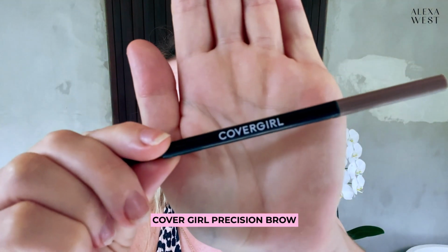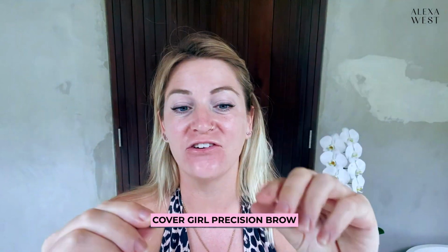So when it comes to eyebrows, I have owned every precision brow pencil. I've owned the ones from NYX, I've owned the ones from Anastasia, and to this day, this CoverGirl Precision Brow is my favorite. I actually find that it lasts longer and that it stays on a lot better. So we're gonna do this.